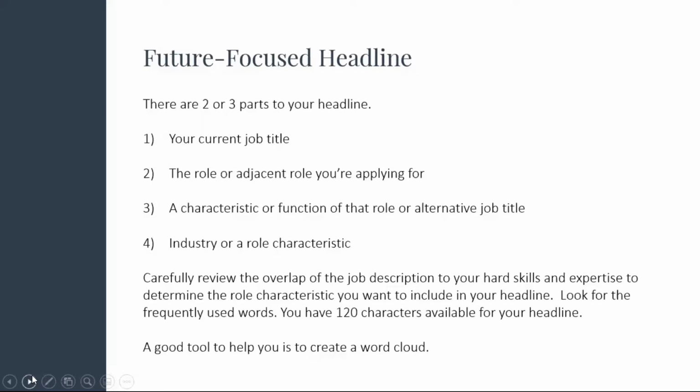One of the ways to help you do this is to carefully review the overlap, the intersection between your current job and job descriptions that you are looking at, the jobs that you want to apply for. Make sure that you're matching up some hard skills and expertise in that headline so that it stands out and it becomes very keyword searchable. No one is looking for your exact job title with the company name at the end of it, like in that default. So don't be afraid to change that up a little bit.